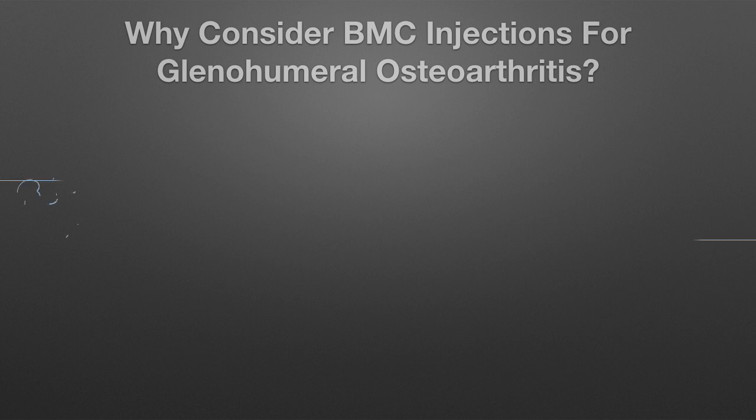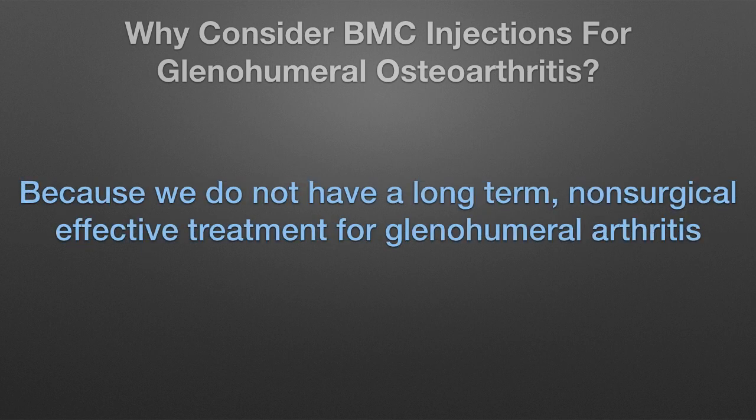So the question for this talk is, why consider bone marrow concentrate injections for glenohumeral osteoarthritis? And the simple answer is that we simply do not have a long-term, non-surgical, effective treatment option for the pain and dysfunction that comes from glenohumeral arthritis.